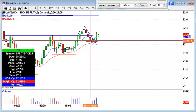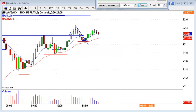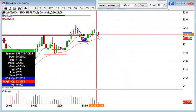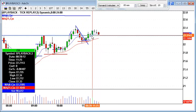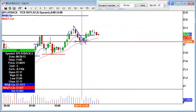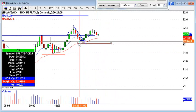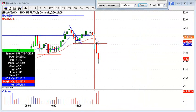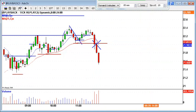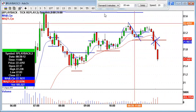So I got back in around there, and it went, and kind of sold some more into that same area, 21, 22.20s, and set my stop below this candle for the rest of my position, and eventually I was stopped out right there. So let me pause this a second and kind of go over it.